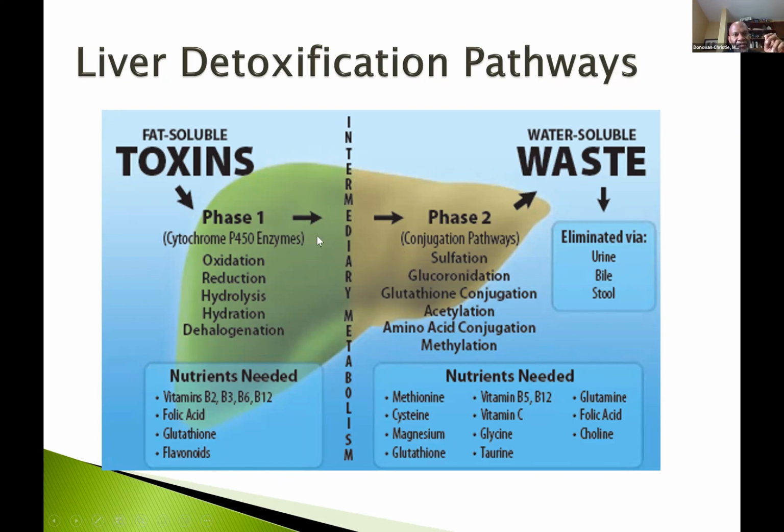You're bypassing the liver. So the liver has 2 phases of detoxification, phase 1 and phase 2. One is called the oxidation pathways, and then the second pathway is more of a sulfation pathway, where they add different things to the chemical to make it water soluble. And then when it's water soluble, we can excrete it in the urine or the bile or the stool. If it's fat soluble, it's going to stay in your body, right? That's where all the toxins hide out. So we have to change it so we can get rid of it. And that's what the liver does with the help of amino acids and vitamins.